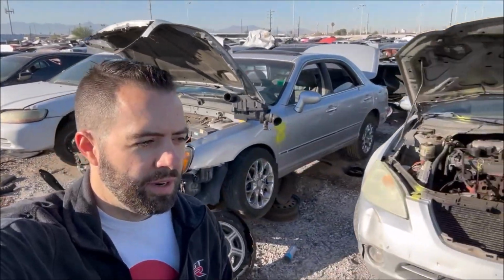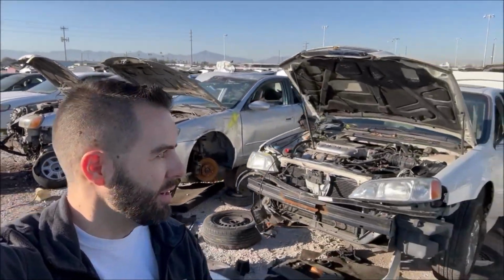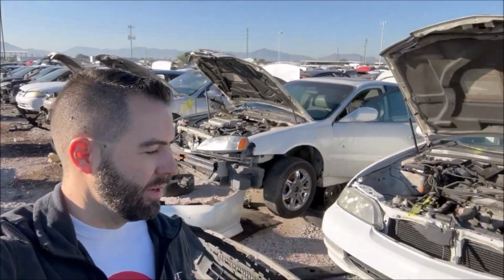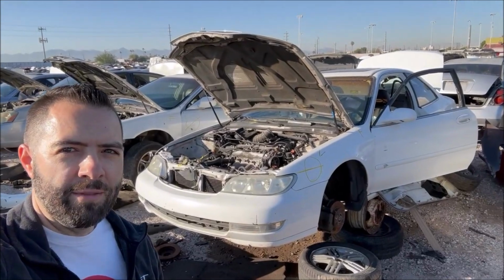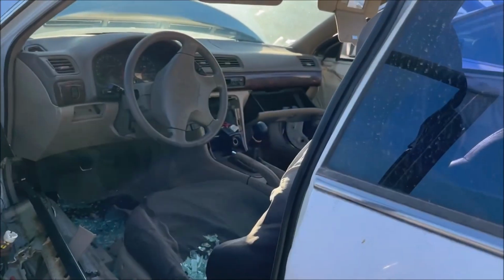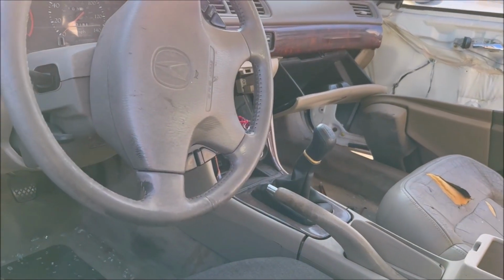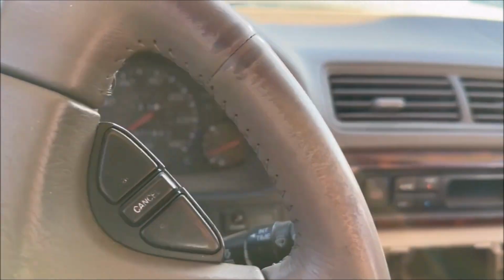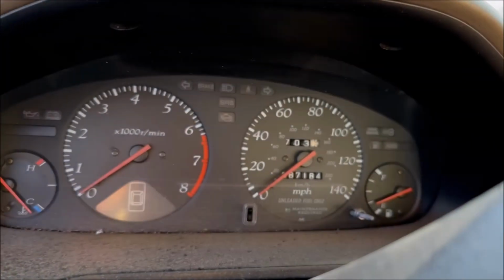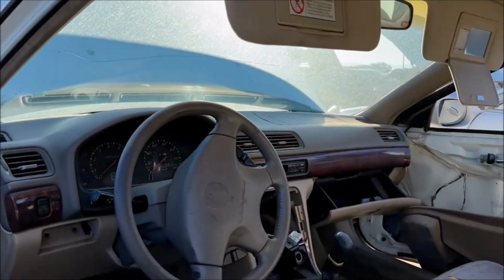I usually like to come in here with no expectations, just kind of happen across things, and that's kind of what's happening today. So here we have a 1st gen CL. Let's get a closer look at that one. And wow, look what we have here. It is a manual with, does it say 87 only? I can't read the odometer through this steering wheel. And the needle's in the wrong place. Only 87,000 miles. Wow.